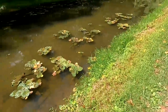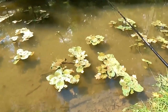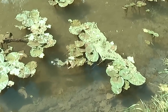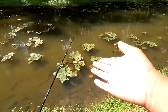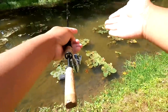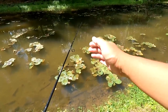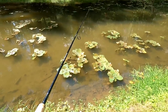Oh yes, this patch looks good. This patch looks like it can hold some fish. Oh yeah. Ooh, boy. Oh, I lost it. Well, you saw that, right? I came here and I said, this patch over here looks like it could hold some fish, man. Vertical jigging, just whoop, light flip. That was a nice crappie.